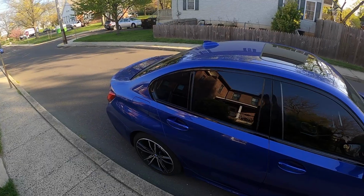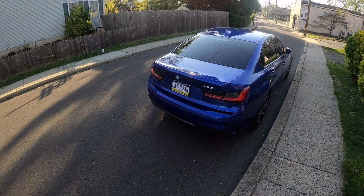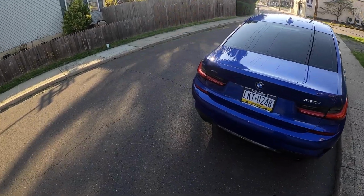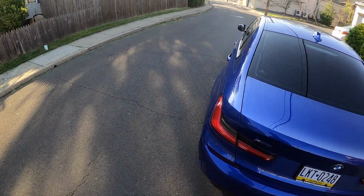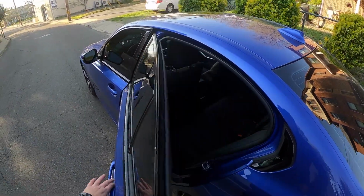As you can see, the car unlocks when I get near it. That's kind of cool. As you can see, it is a 330i. It does have the X-Drive all-wheel drive. Show you guys the back really quick.